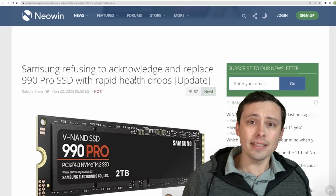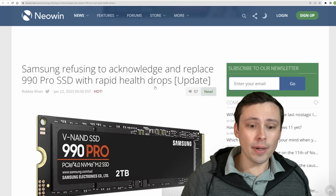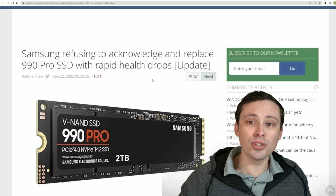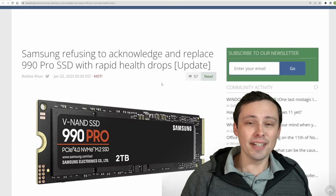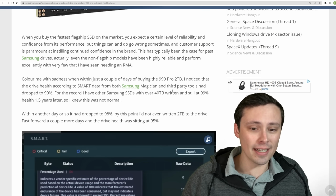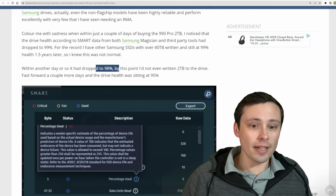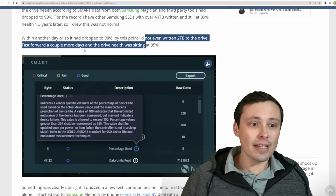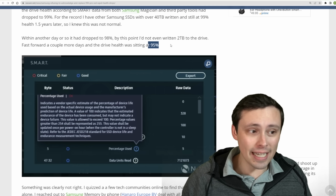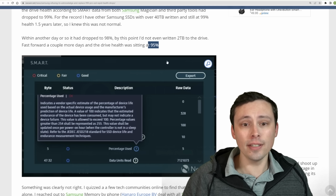Now, a lot of people know that SSDs do have a limited lifespan. You can only write data so much, but given a certain amount of reads and writes that they should be able to handle, you get an idea of how many years you should be okay with it, depending on how heavily you use it, that kind of thing. Well, he noticed it dropped to 98% quickly, and then after a couple more days, all the way down to 95%. Now, this is completely out of the norm, especially given how the SSD was being used.